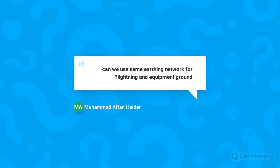Then, can we use the same earthing network for lightning and equipment ground? Yes, the idea is to use the same earthing network throughout the entire system. But what's very important is that in your electrical system we do talk about short circuits and ground faults. That causes step and touch hazards.